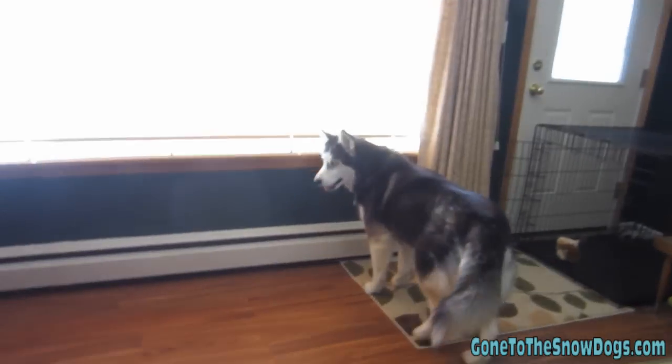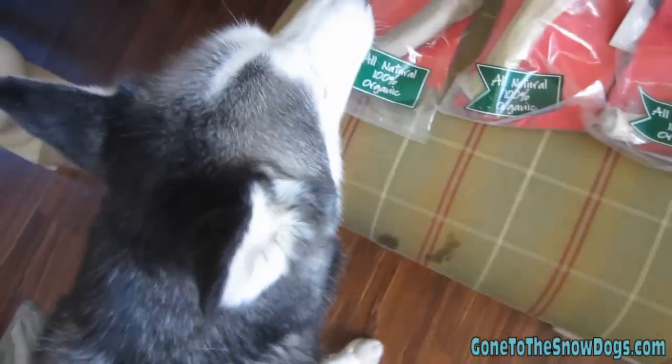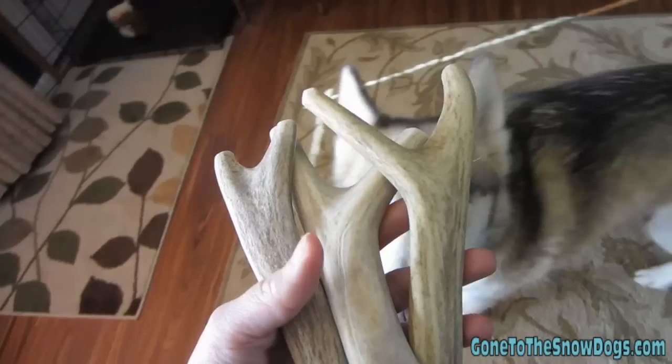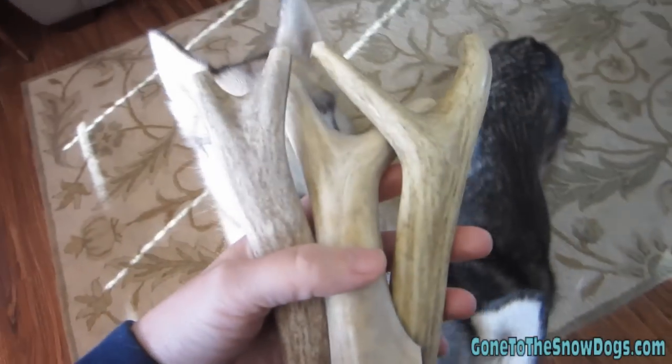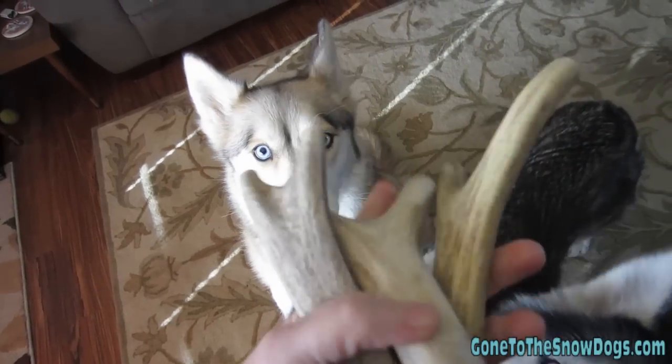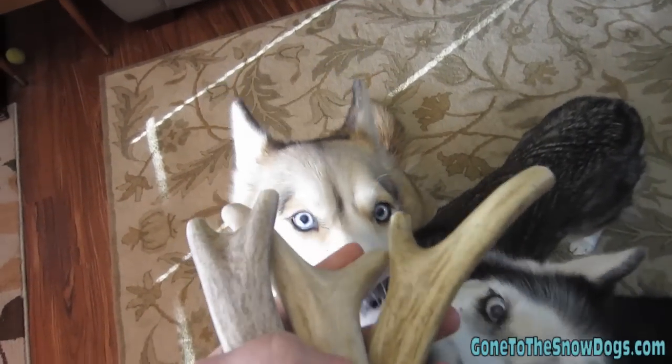All right, should we open them up and give them to you girls? Oakley's never had one before. Well, I'm opening them, Shiloh. Hold on. Look at you, you're licking the chair. All right, here are the three antlers for the three dogs. I know Shiloh's really excited. They even sound like antlers. That's because they are antlers.